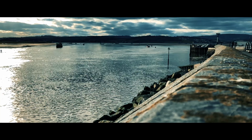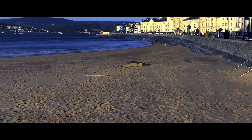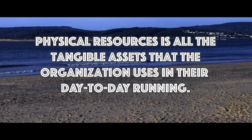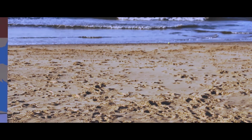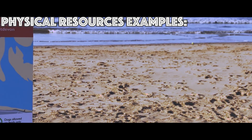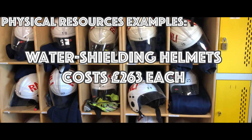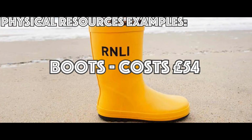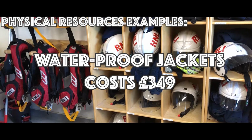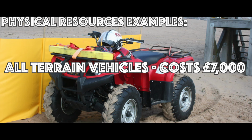We will now be talking about the main physical and technological resources that are used within the RNLI. Physical resources are all the tangible assets that the organization uses in their day-to-day running. Some examples of the physical resources that the RNLI use are listed as follows. Lifeboats, whose cost varies on the models. Water shielding helmets, which cost £263. Boots, which cost £54. Dry suits, which cost £696. Waterproof jackets, which cost £349. All-terrain vehicles, which cost £7,000.